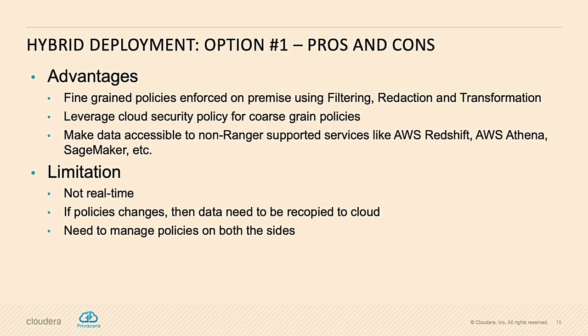There are a few advantages and disadvantages when you go this way. The first thing is you can start leveraging the policies that are already on the premise, whether it's access policies or column masking policies. And once you have exported the data and put it in the cloud, you can start leveraging the policies that are available in the cloud. This could be at the S3 bucket level, or it could be higher than that also. The advantage is that if you start using the cloud policies, then you can use all the non-Ranger components. If you're using Redshift, Athena or SageMaker, those can start accessing the bucket, but since the data is already cleaned up, it still will be secure.